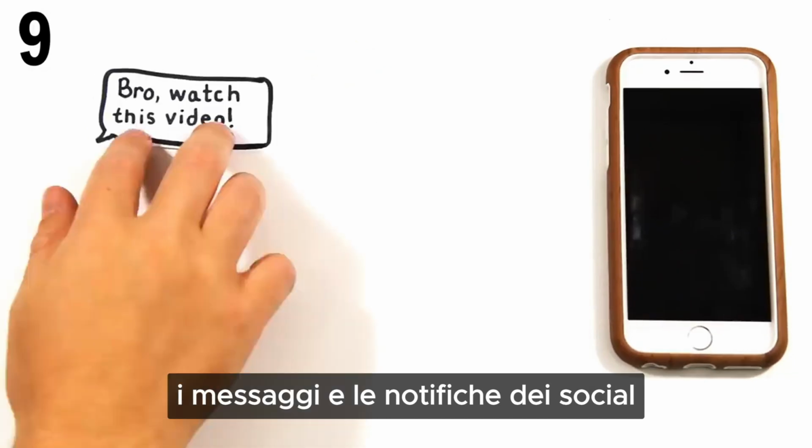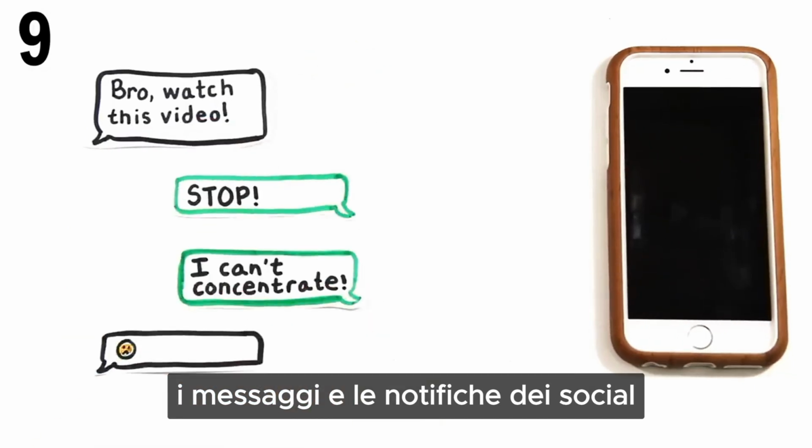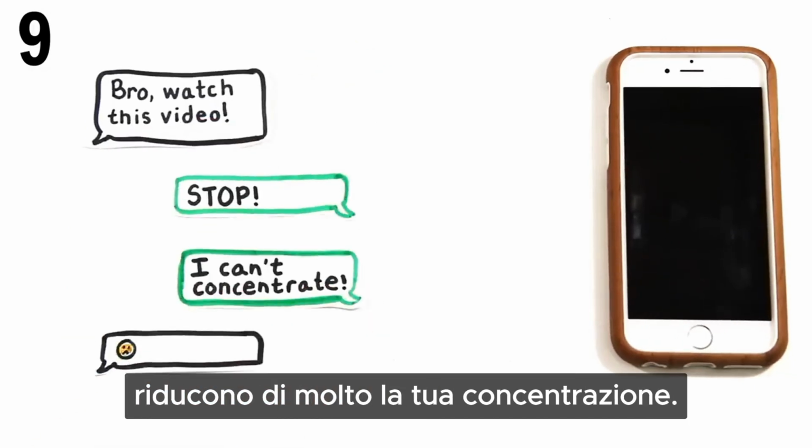This is a no-brainer, but your texts and social media notifications severely decrease concentration.